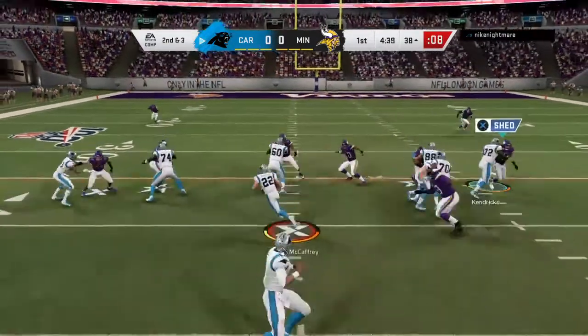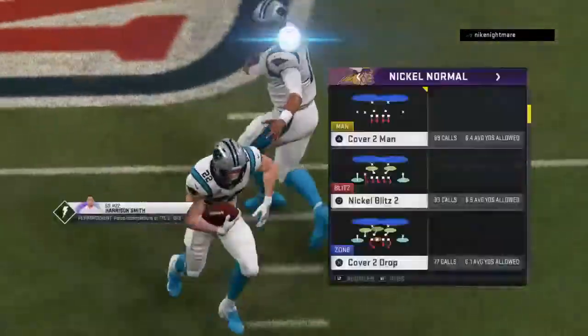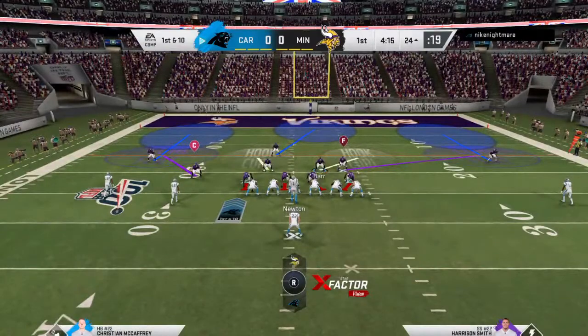Newton going to hand it off to McCaffrey. And brought down, but not before they're inside the 25. 14 yards, good for a Panther first down.